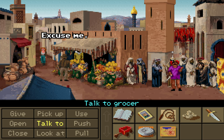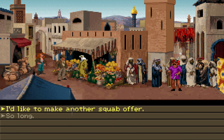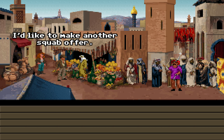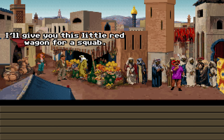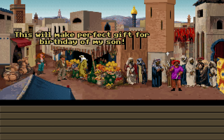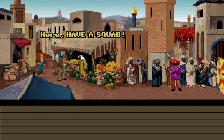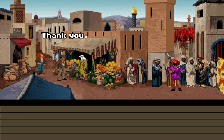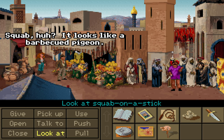Excuse me. Yes? I'd like to make another squab offer. I'm listening. I'll give you this little red wagon for a squab. This will make a perfect gift for the birthday of my son. And it's so color coordinated. Here, have a squab. Thank you. Squab, huh? Looks like a barbecued pigeon.